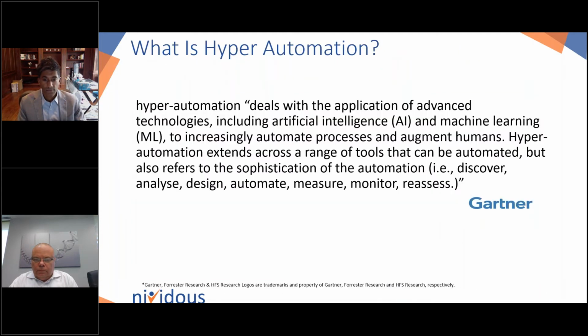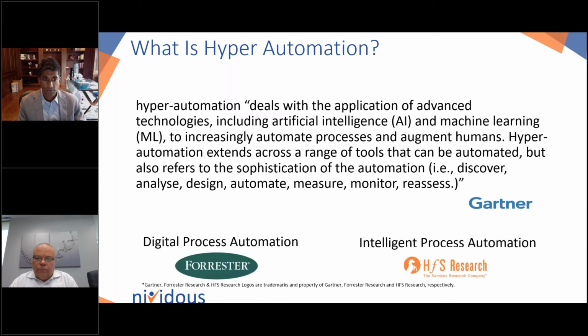So the technology that we're going to be talking about today is something that's described by Gartner as hyper automation, but other analyst groups call it digital process automation or intelligent process automation. It's using a combination of several different technologies to allow you to automate things that didn't used to be possible. So robotic process automation on its own is able to do a lot of really interesting things in terms of automation. But when you combine it with other technologies like artificial intelligence and machine learning, it opens up a lot more possibilities. And that really is what we will see today in the session.